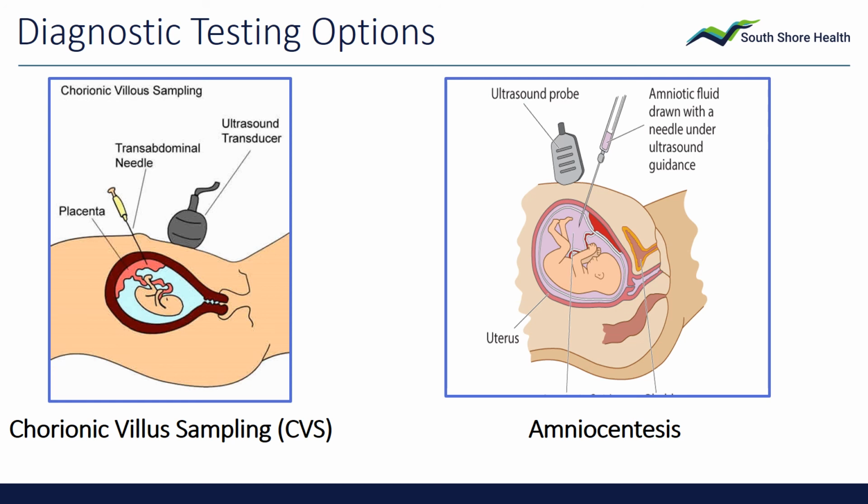Although diagnostic tests provide the most comprehensive information about a baby's chromosomes, these tests carry a small risk of loss to the pregnancy. Both of these tests can provide detailed information about all 23 pairs of chromosomes beyond the detail provided by blood screening. Should you wish to know more about either test, call the counseling line.